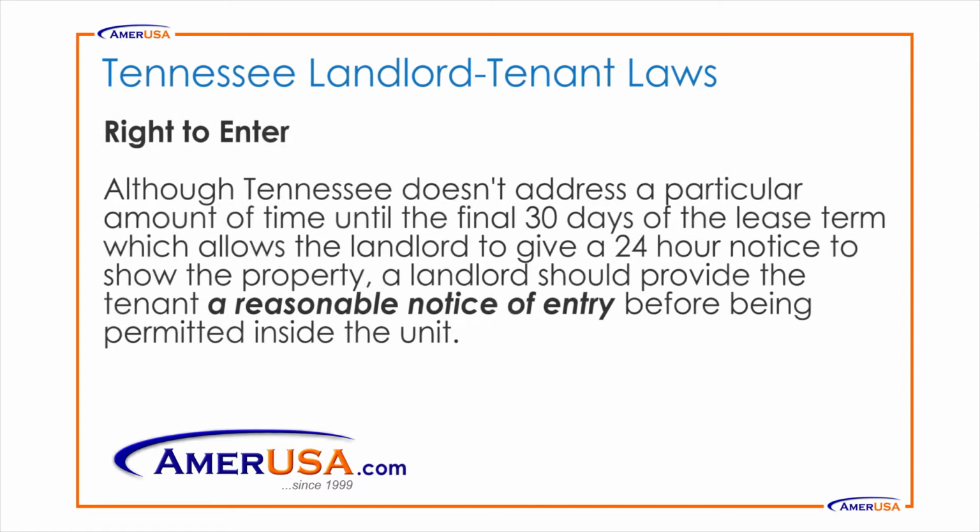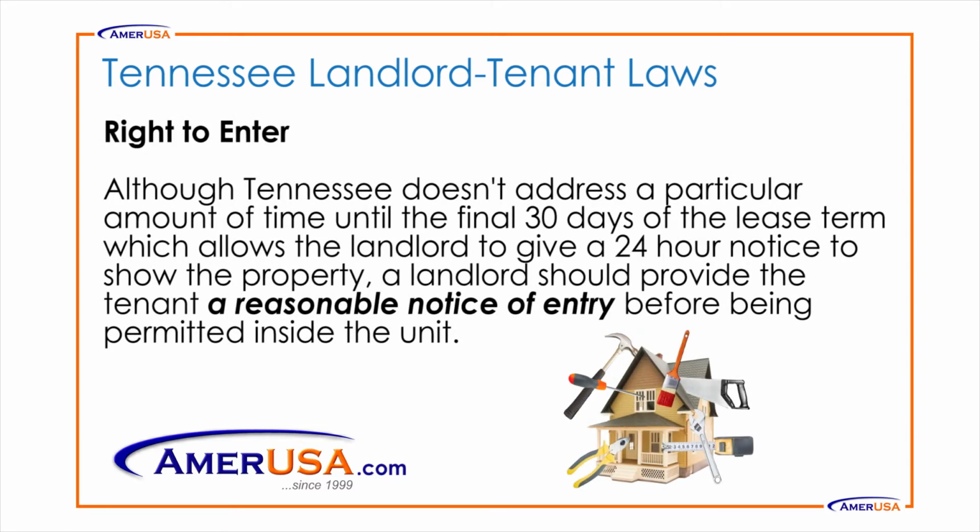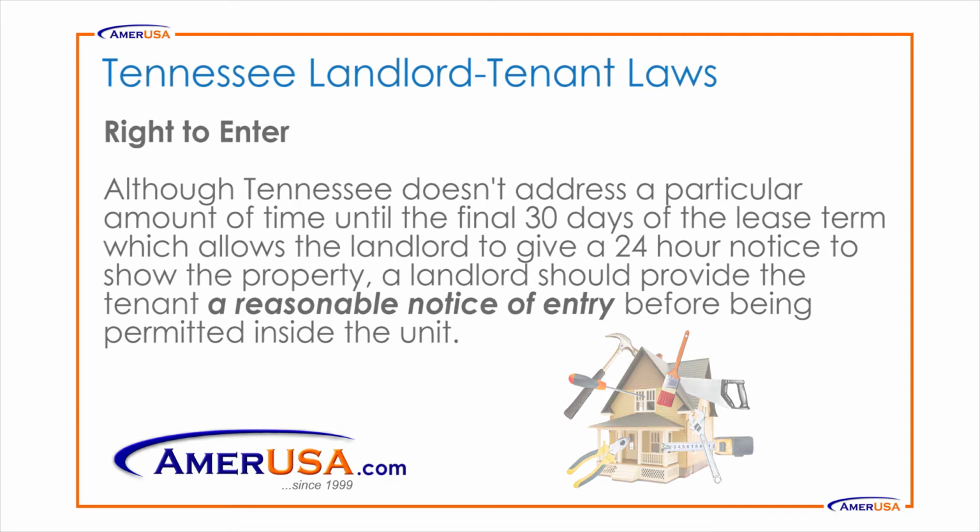The right to enter. Although Tennessee doesn't address a particular amount of time until the final 30 days of the lease term, which allows the landlord to give a 24-hour notice to show the property, a landlord should provide the tenant a reasonable notice of entry before being permitted inside the unit.